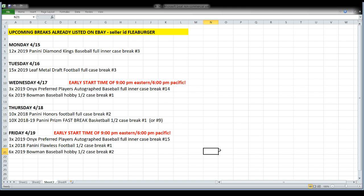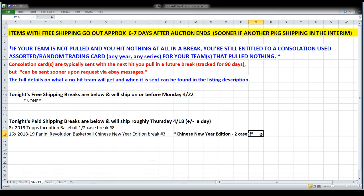On Friday, we're going to start early, 9 Eastern, 6 Pacific, because we have a new release on Friday as well, and it's Flawless Football. We will open a 1-box half case of Flawless Football, another half case of Bowman Baseball, and another inner case of Onyx Preferred Players Autographed Baseballs, all on Friday night.